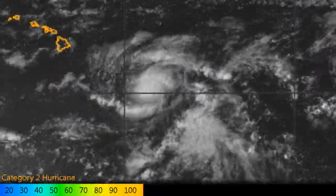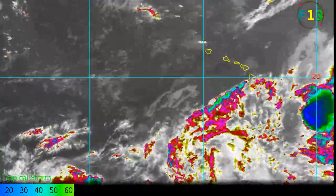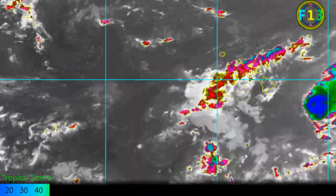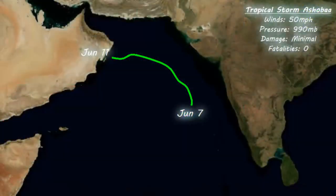There it is, reaching its peak, and then moving towards the west-northwest. Another compact storm there as well, and you can see it on the bottom right of your image there, as a naked storm in its final stages.